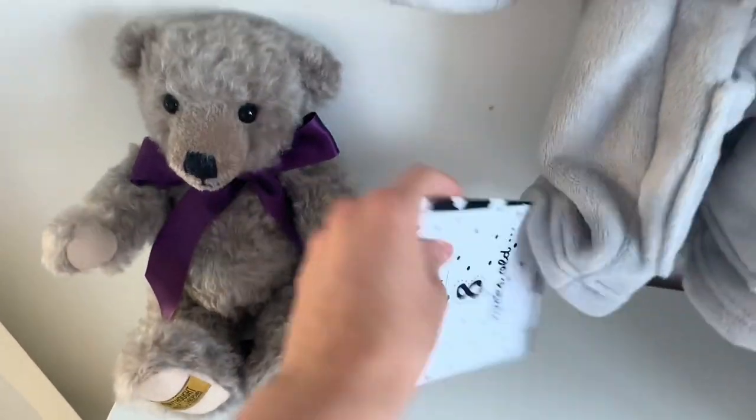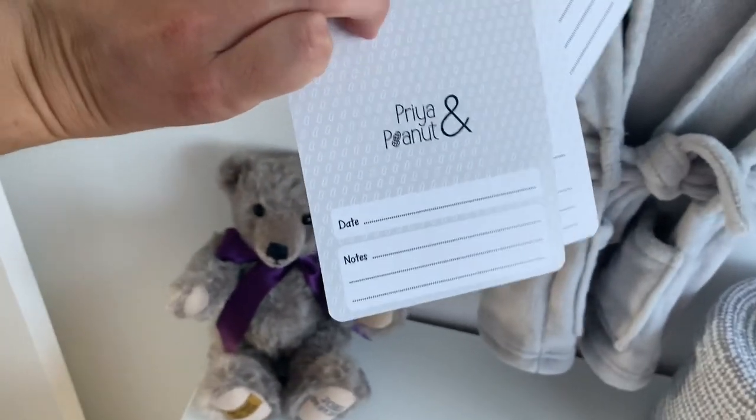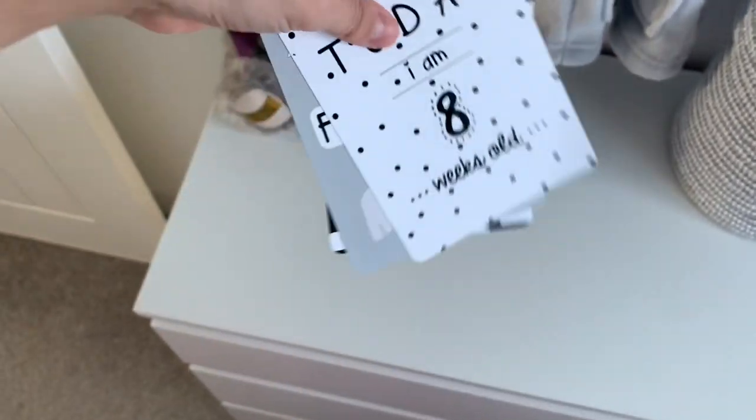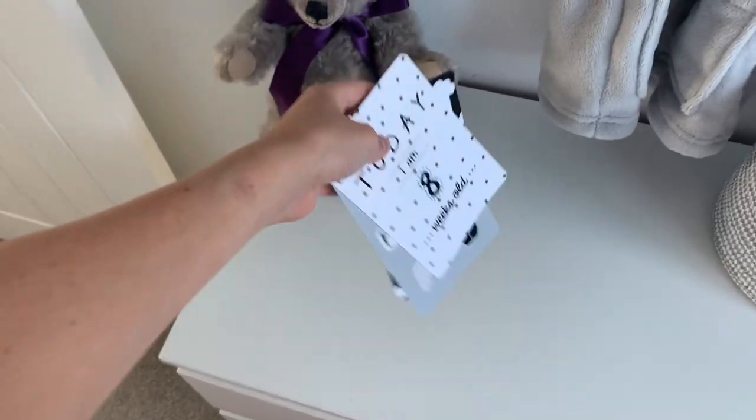These are just the milestone cards. Obviously, you have to write the dates on the back of each milestone. So I haven't done that for those ones yet. So I need to do that this week and pop them in his memory box so they can go away.